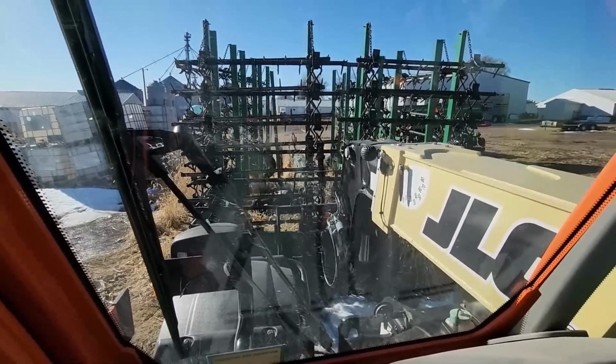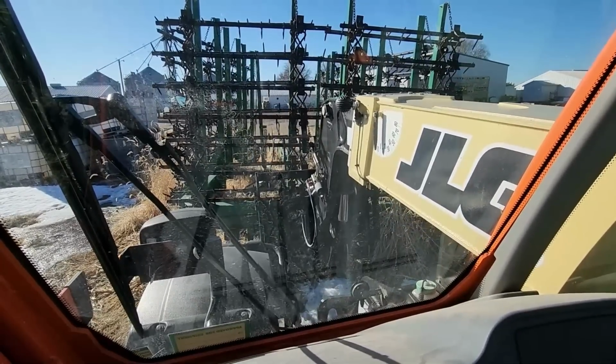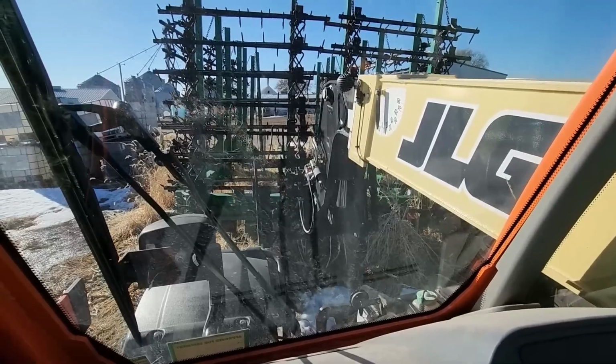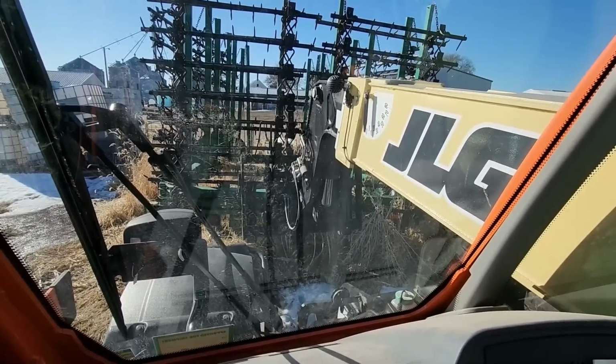And now we will use our jack to lift the harrow up. This is one of my favorite and most amazing jacks to use. So easy, safe, and simple.